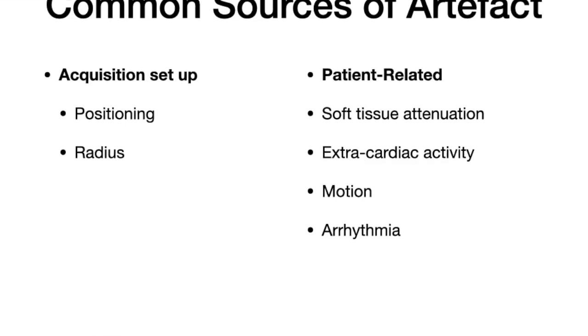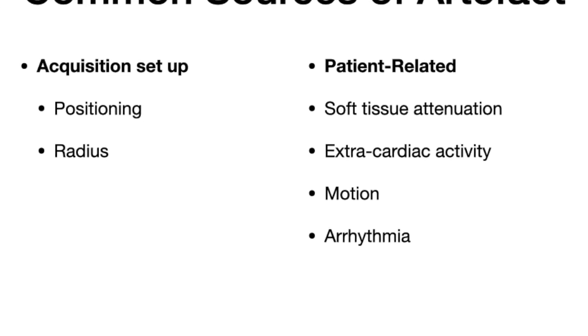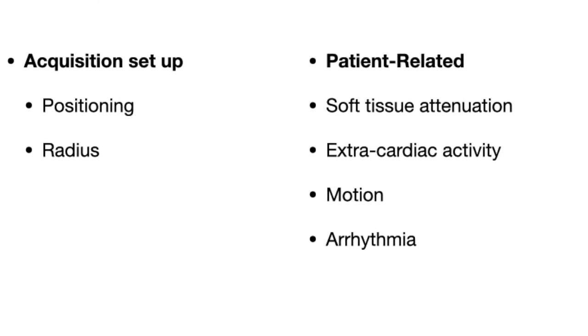The patient themselves may be misshaped for an MPS scan. There might be an element of soft tissue attenuation, and here the breast and the tummy can simply get in the way. There may be extra cardiac activity which interferes with the scan. There might be patient motion if they're, for instance, fidgeting, out of breath, uncomfortable, or their heart rate may be irregular, and arrhythmia can cause difficulties and issues with the ECG gating.